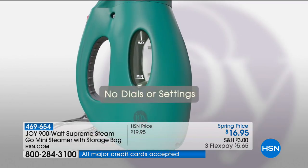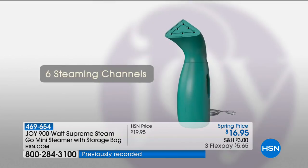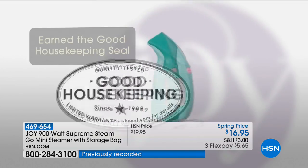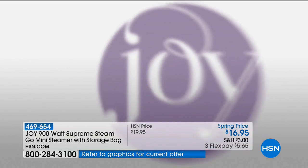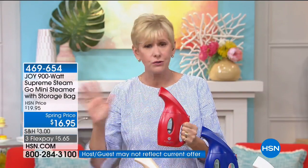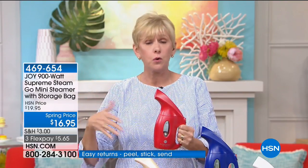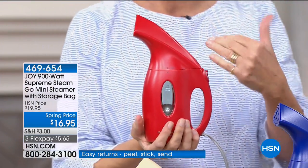I wish that you could be here with us in the green rooms with the hosts. They're everywhere. Everybody loves this because it's not only convenient, it is exemplary in performance because it's got 900 watts of power. The Go Mini is a phenomenal traveler with you because it's going to take all the wrinkles, regardless of the fabrication that you may wear, whether there's sequins on it, whether it's wool, linen, or silk. It doesn't matter, and there's no guesswork, it's goof-proof.